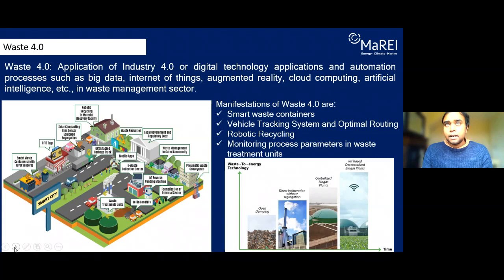To start with Waste 4.0, I have to start with Industry 4.0, or the fourth industrial revolution, which refers to the rapid digitalization and automation that is happening across different industries with the help of artificial intelligence, Internet of Things, cloud computing, etc. So Industry 4.0 is bound to revolutionize the waste management sector, right from collection, transportation, treatment, and final disposal. There are many examples of Waste 4.0. Some of them are smart waste containers, vehicle tracking systems for optimal routing, robotic recycling, and monitoring the process parameters in waste treatment units, and even in landfills.